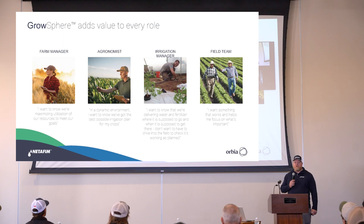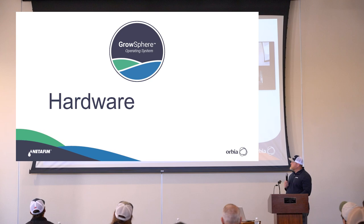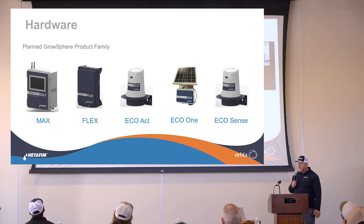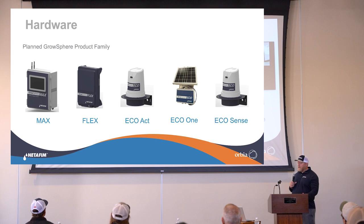So, when we're looking at our hardware, what you're actually going to get into the field, we've got a couple different options here. The Max controller is our main controller. That's our big PLC. We've got a Flex controller, which is a small little unit. It does not have a faceplate. It'd just be out in the field. There's the Eco Act and then the Eco Sense and the Eco One. And all of these units can be directly connected to our website. They can be operated locally with Bluetooth.